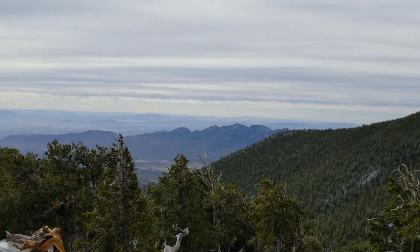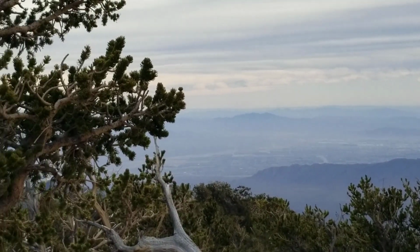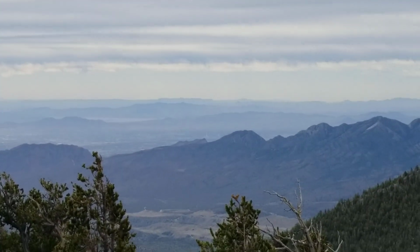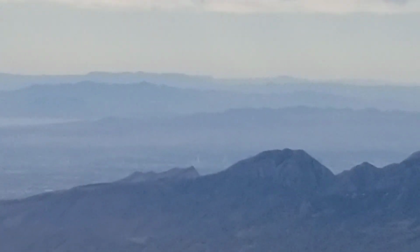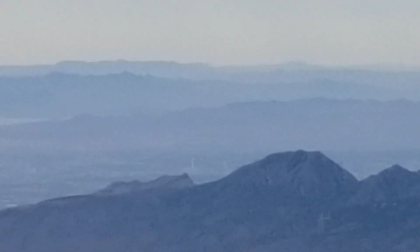By the way, here we are looking at Las Vegas Valley. And if you look carefully, it's a little bit of a hazy day. No more COVID social distancing, no cars on the road, clarity in the air. But you're looking straight at the strip.